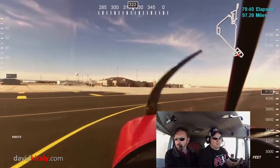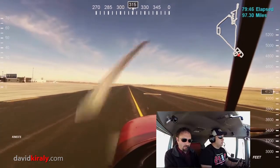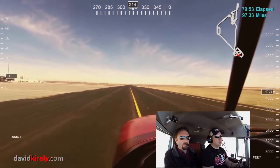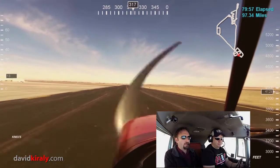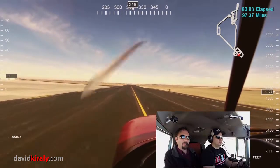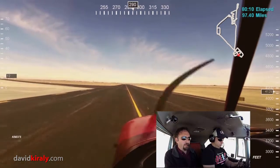Scottsbluff traffic, Pacer 26 Delta, clear runway 12, taxi to runway 5, Scottsbluff. You can turn your carb heat up too. There you go. And the reason why we do that on the ground is because the carb heat is bypassing the filter and it's drawing the air directly from over by the muffler shroud. So it's drawing in warm air, but at the same time, if there's any dirt blowing up around there, it'll end up sucking that through the carburetor.